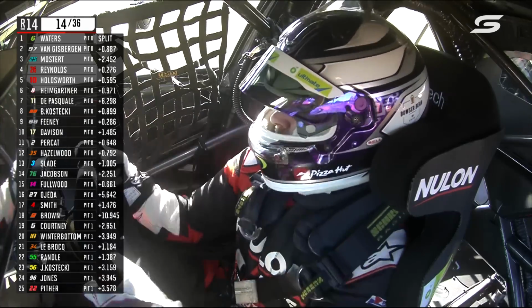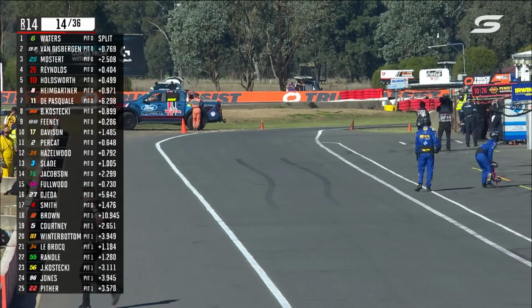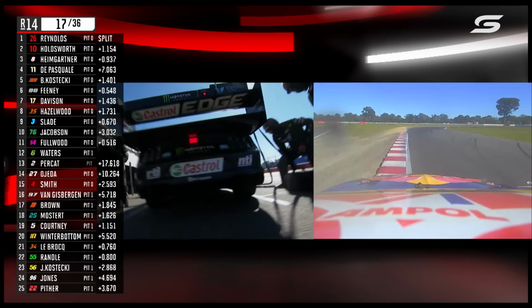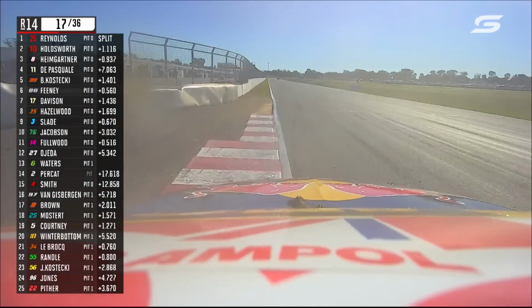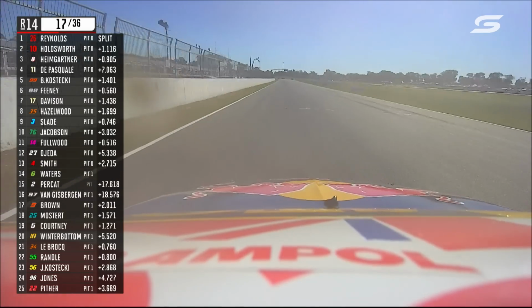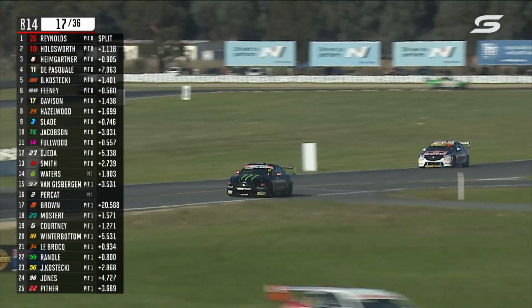They had a great day yesterday. Oh, look at him wrestling this thing, Chad, to try and get it to turn. So that's not the first time they've had a power steering problem in there either. So, nice stop. That might be the best one, I reckon. That was very quick. And here he is. Here he is. So he's just going past. He's just coming back out now, and here comes Van Gisbergen.